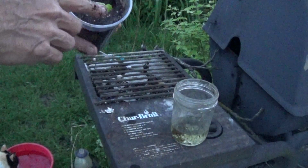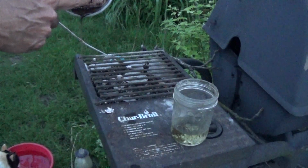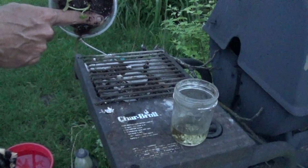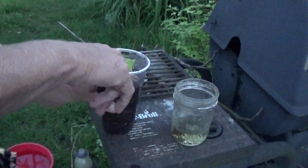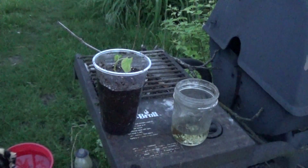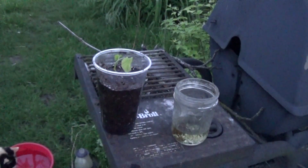And slowly pour some of this out. Get used to living without a ton of water surrounding it. I'm gonna get the other 2 plants rooted and planted up tomorrow.